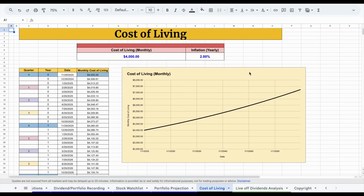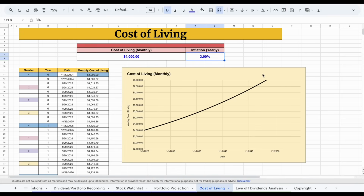Now, the thing we have to keep in mind is we don't just have to get above $4,000 on a monthly basis to live off dividends. We also have to beat inflation. And assuming the average annual inflation rate of about 2%, we can see at the end of a 30-year time period, my monthly cost of living would be $7,245. And I know inflation over the past few years has been considerably higher than this, so it's important to play with these projections. Maybe you want to bump it up all the way to 3%. It's going to change the projections quite a bit, but we'll just go with 2% for right now.